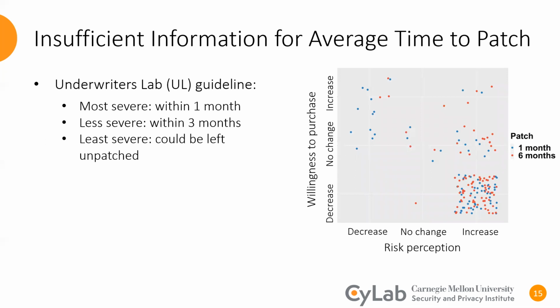This is the jitter plot for the average time to patch. The x-axis indicates the impact of the attribute value on risk perception, and the y-axis shows their impact on willingness to purchase. The blue points represent the most protective value, in this case 1 month, and the red dots represent the least protective value, which here is 6 months. And as you can see, most of the blue and red points are clustered in the bottom right, showing an increase in risk perception and decrease in willingness to purchase.